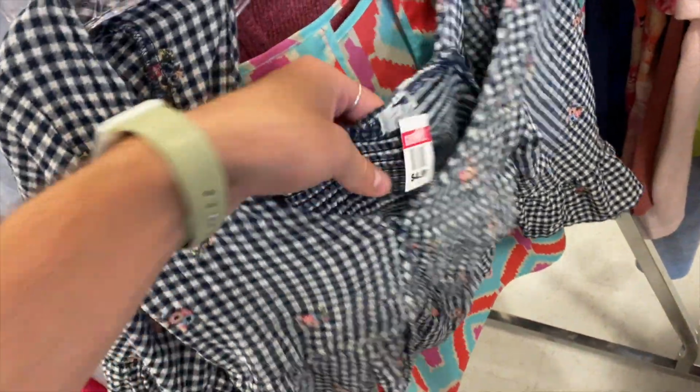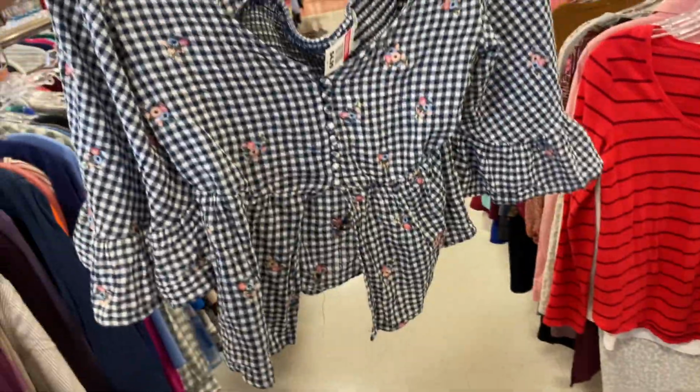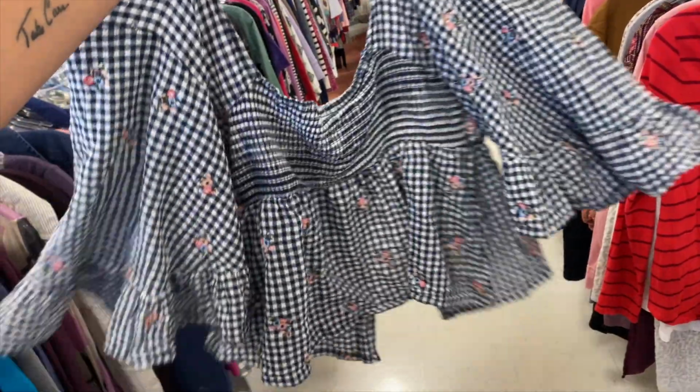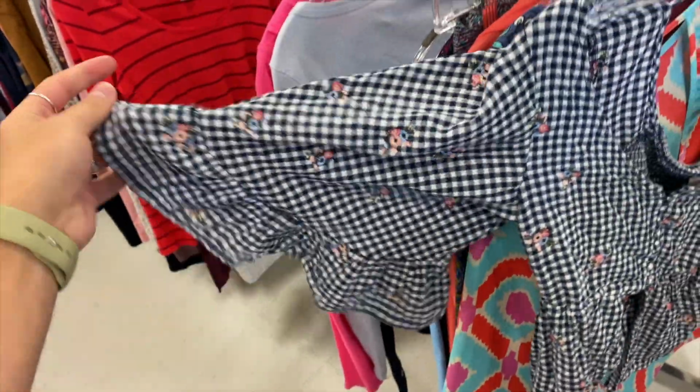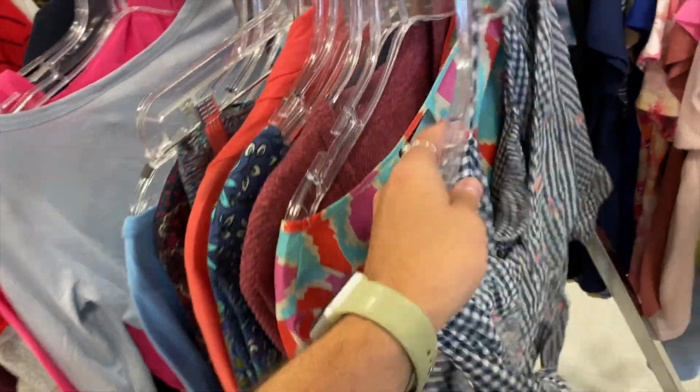So this top, kind of like that Mari top that I showed you a little bit earlier, was just a boutique brand or just one of those little TJ Maxx brands, but I just thought it was so cute with the floral embroidery and the gingham and the beautiful big bell ruffle sleeves. Just such a cute piece.